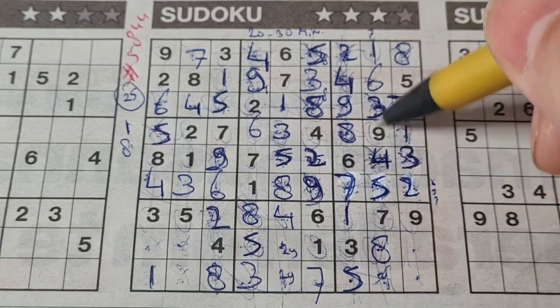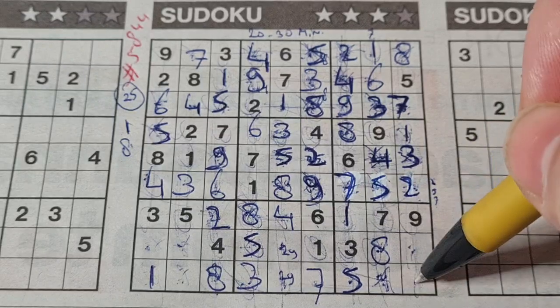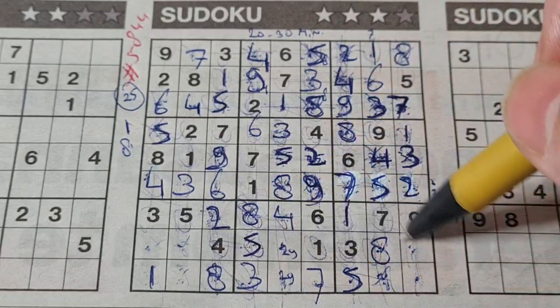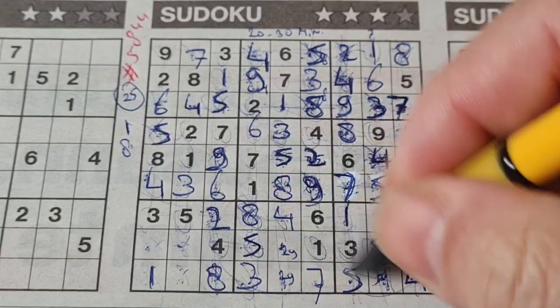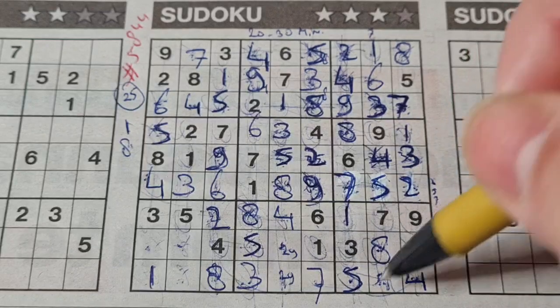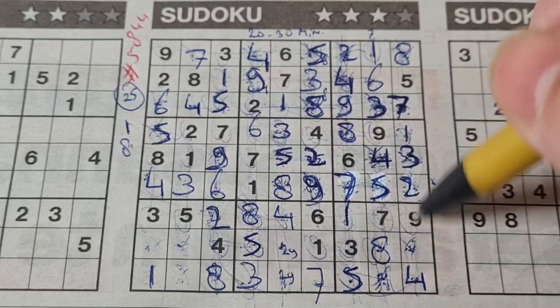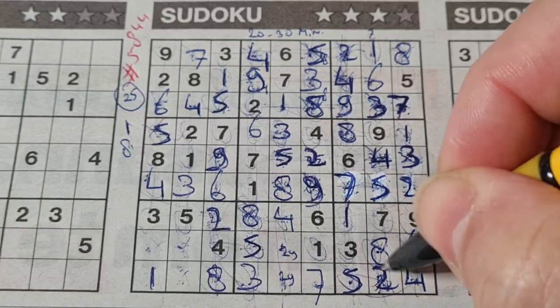4 in this column. 4 in the column next. So last column, the only 2 places left for the 4 should be here or there. We see a 4 in this row. No 4 there. 4 should be there. 2 missing numbers in this big square for numbers. The 1, the 2 is missing, the 3, the 4, the 5, and the 6 is missing. 2 and a 6. We have a 2 in the last column. No 2 there. 2 should be here, and a 6 goes there.